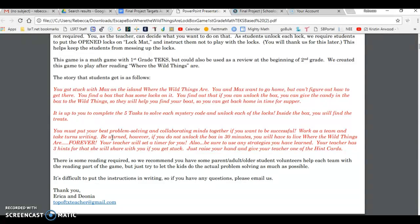So they have to solve math problems, and they get a code for each problem that they solve. So they have to figure out the problems, answer them, figure out what the code is, and then they would unlock certain boxes or be given certain clues of where to look for things.